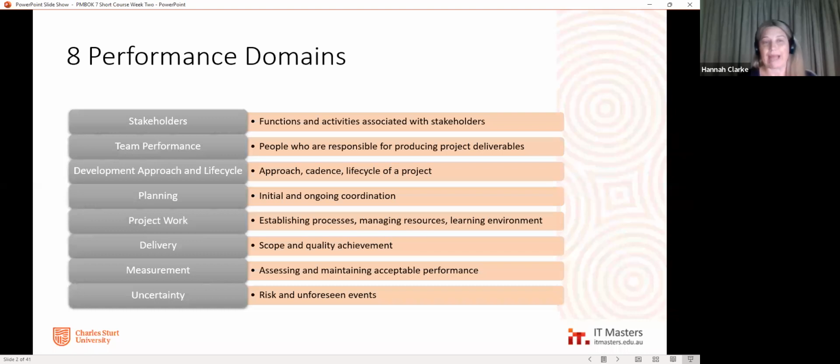We've also got the planning performance domain, which is about initial planning, but also ongoing coordination to make sure that all of the elements of the project are planned. Now, even if we are going to do adaptive or agile project management, we still need to plan. A lot of people think that agile means we don't plan anything, and that's absolutely not correct. We do plan things, we just plan in smaller increments nearer to the time when the planning needs to be done. So they're the four that we're going to cover in tonight's webinar.